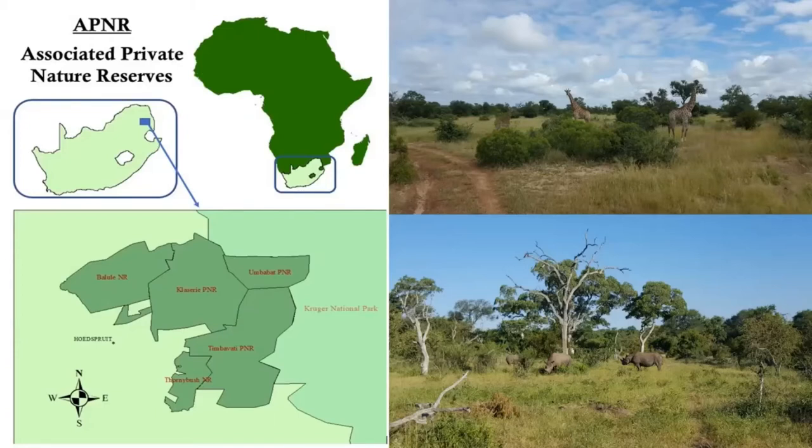Altogether, they make up about 200,000 hectares, and it's very much the same habitat as Kruger's, as there's no fences between them. So in short, it's still a very wild place, and there's a high diversity of game. You can see these pictures. They showed some giraffes and rhinos and stuff, but there's a wide variety of things.